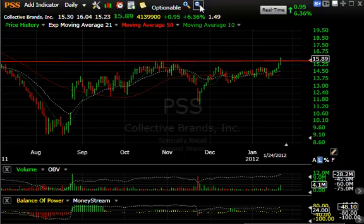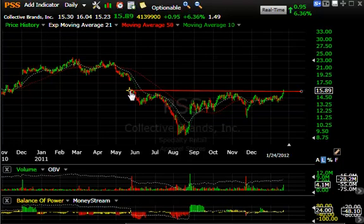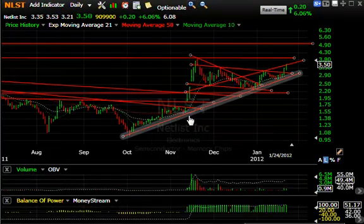PSS, also another stock that had a major breakout through a long base pattern. There is a little bit of resistance up here near the gap, but I think the stock could move up towards 17.5.